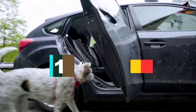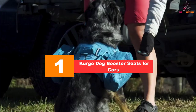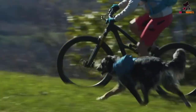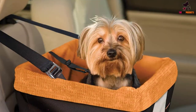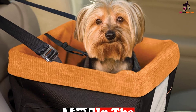And finally, at number 1, we have the Kurgo Dog Booster Seats for Cars. Kurgo's Skybox Booster Seat for Dogs is a slightly different kind of dog booster seat that is technically suspended several inches off the surface of your vehicle seat. Strong and durable straps secure the skybox to the headrest of your seat, while another safety strap secures it around the backrest of the vehicle seat.